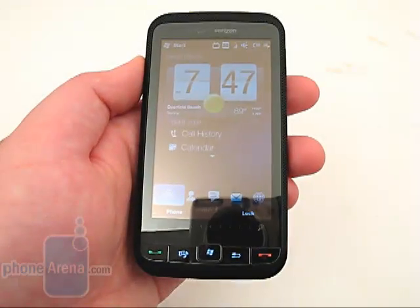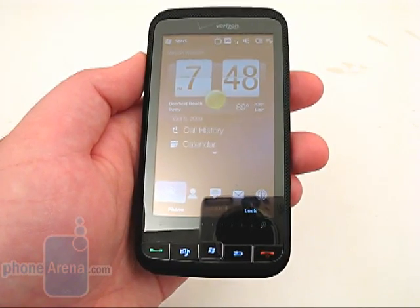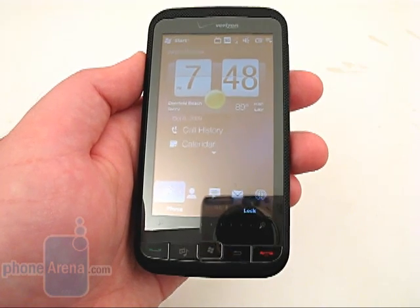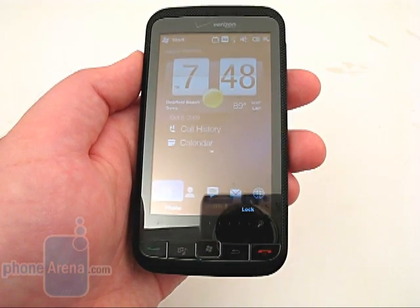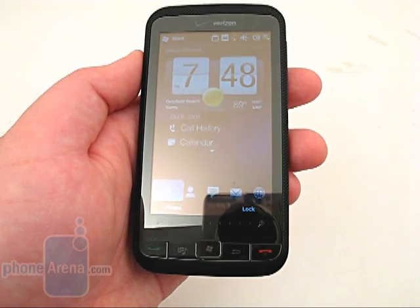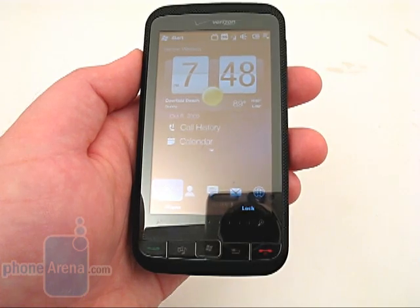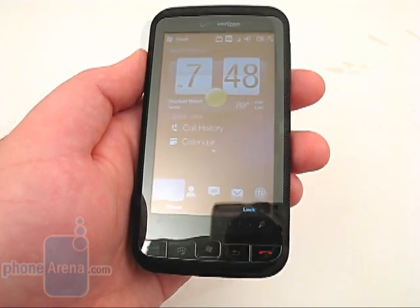The call quality was pretty good overall, but we did hear a slight hissing sound in the background, but it was only on our end. People that we called said that we sounded excellent, and almost as good as being on a traditional landline. Signal reception also performed well, as we had 3G coverage and didn't drop any calls.